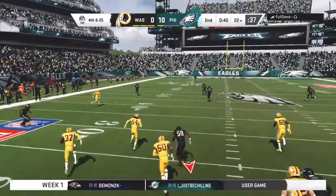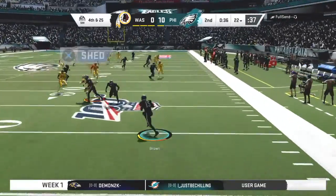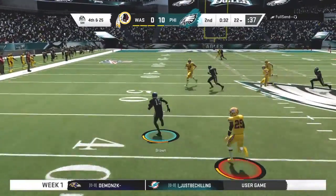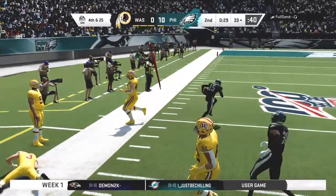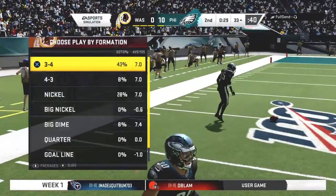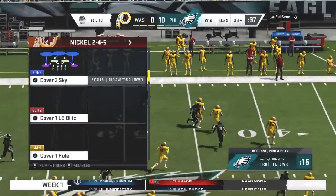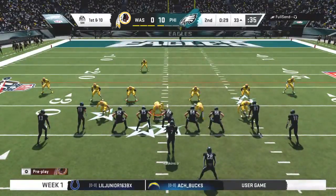He steps into this one, and this is a rocket. With it is Brown. And all the way inside the 35 before he goes out of bounds. So they'll come up 1st and 10 now from the 33.